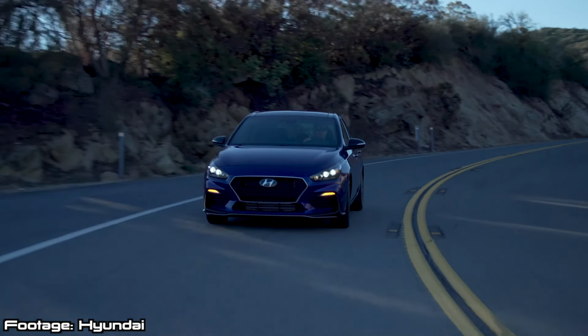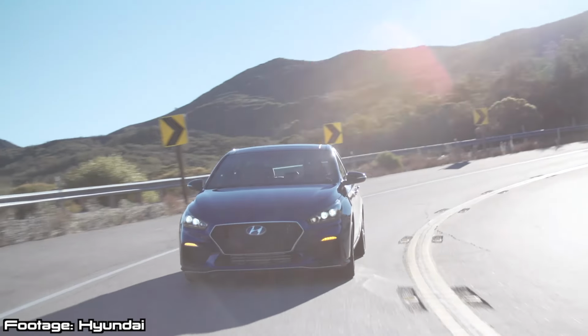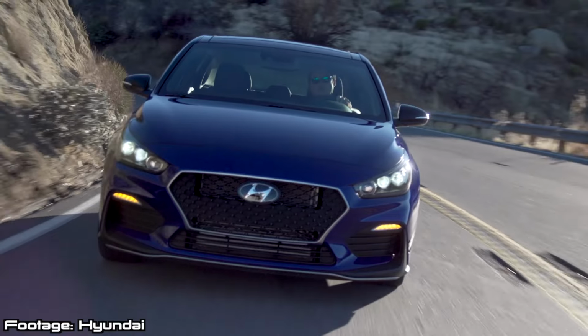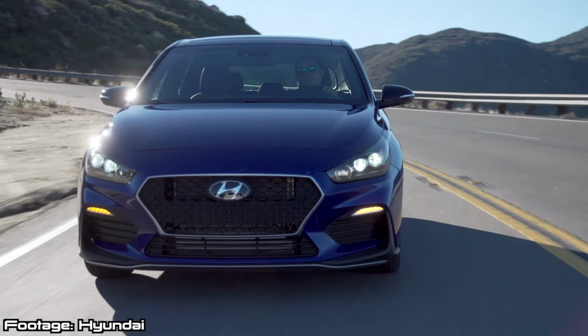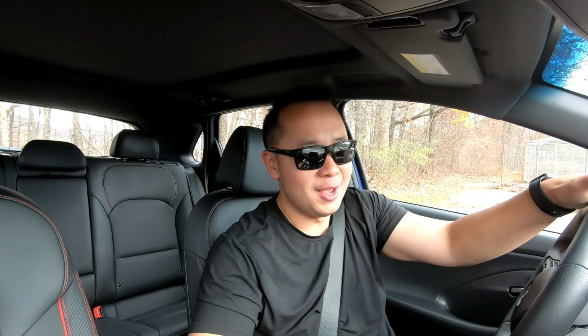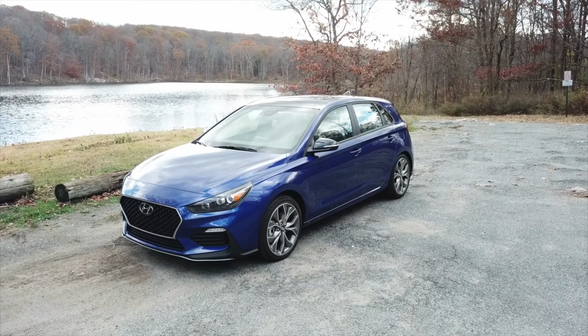The next thing I like about this car is the handling. This thing has decent handling for your commuting and back road needs, and that's really a function of the lightweight nature of this car and also the sportier tuned suspension. This being a hot hatchback, this has a lower center of gravity, so it's fun to toss around in the back roads.